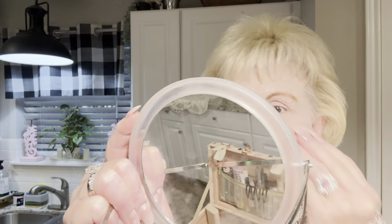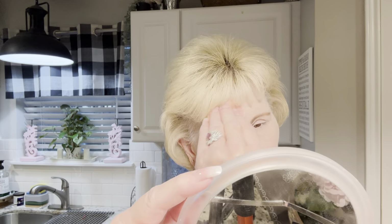Today I'm wearing pinks and browns. So we're going to do brown as our highlight color and pink on our lids, as an accent to the brown. Pink and brown is always such a beautiful combination. So that is what we're doing today. Pinks and browns. I haven't done it in a while.